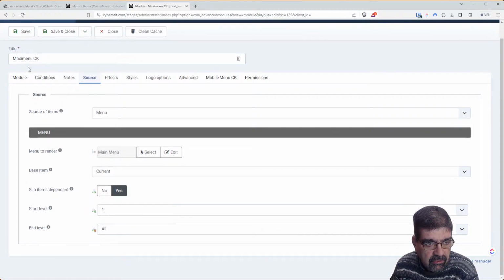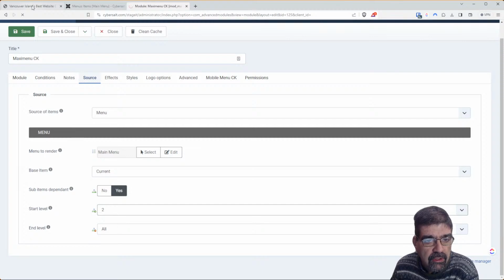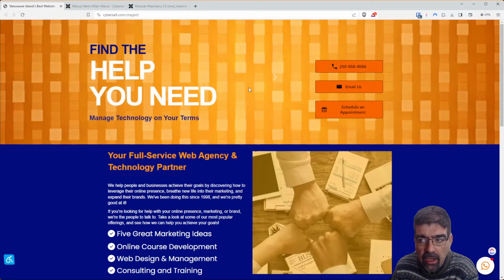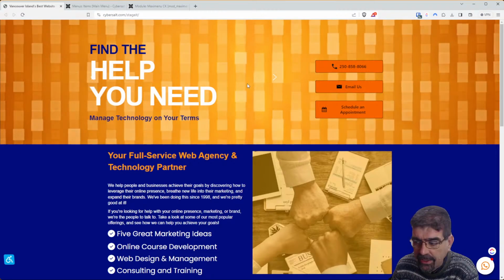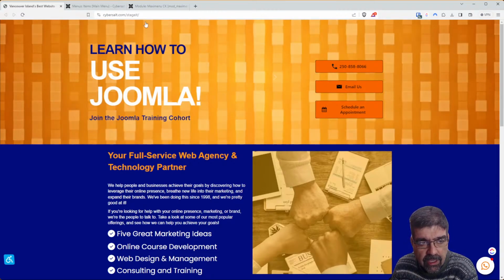Start level for the, so I'm using Maxim Menu CK. Which menu is it using? The source of the items is this menu. Now let's change this start level to 2. Now let's see what happens here. Aha, I did something. The menu disappeared, so in the right area.